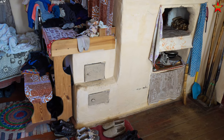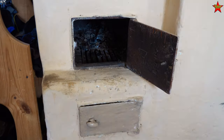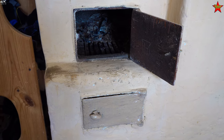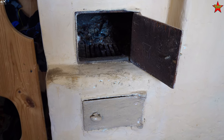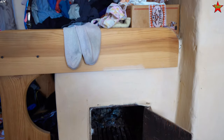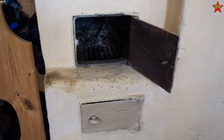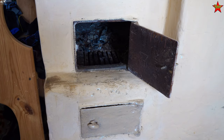Also right here is like a mini stove. They call it grubka, and sometimes they call it lezhanka. So if you don't want to fire up the main wood burning stove, you could just fire up this guy, and it's called lezhanka because you can lay on the top of it, so you kind of heat up a smaller area. So in the winter, my mom burns wood, she rotates, she burns the big wooden stove one day and grubka another day.